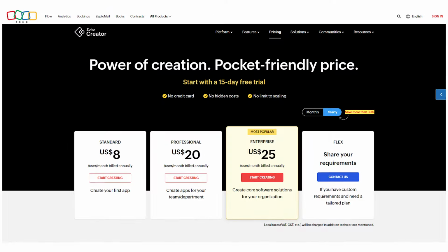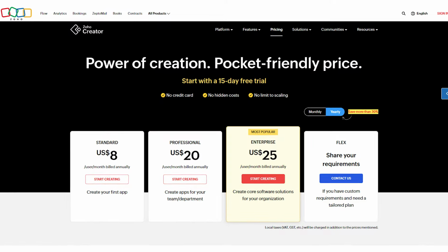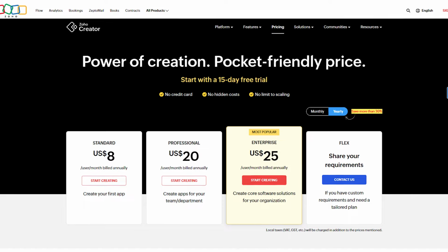They have this a la carte way of doing things where you can start for just $8 a month and then bring in the features you need, and Zoho will tell you what that price is. So definitely way cheaper than building the software yourself, and everything just seems to look super clean. This was a standout software in almost every way, in my opinion.